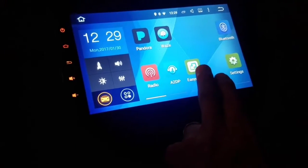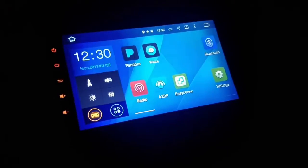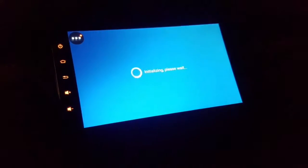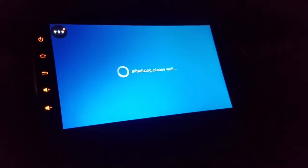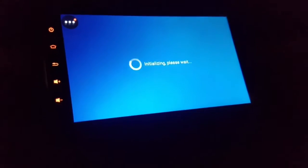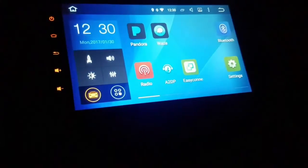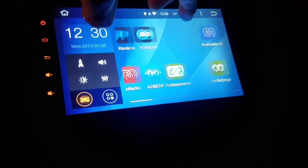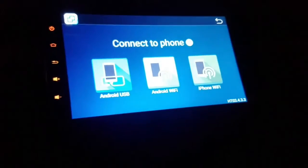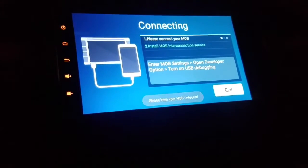Okay, I'm going to show you one other cool thing. They've cleaned this up a lot, so I'm hoping it works. We're going to try it on the Apple phone. I just did it for my Samsung, but I can't since I use this thing to film. So with the Easy Connect, oops, initializing, please wait. What's going on there? Okay, exit, because we want to. Okay, there we go.